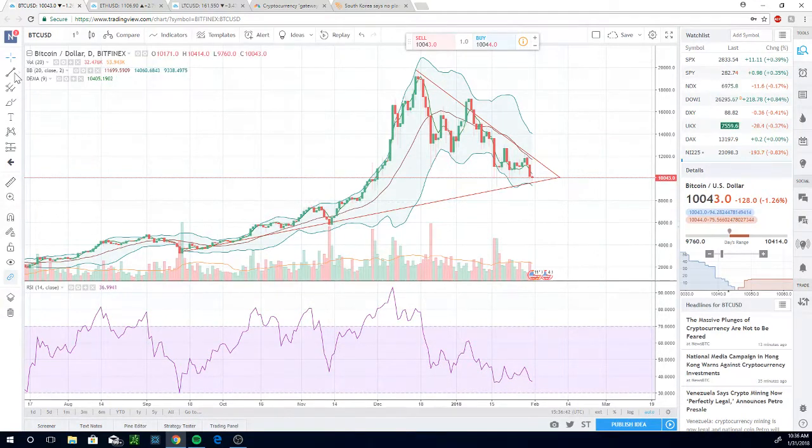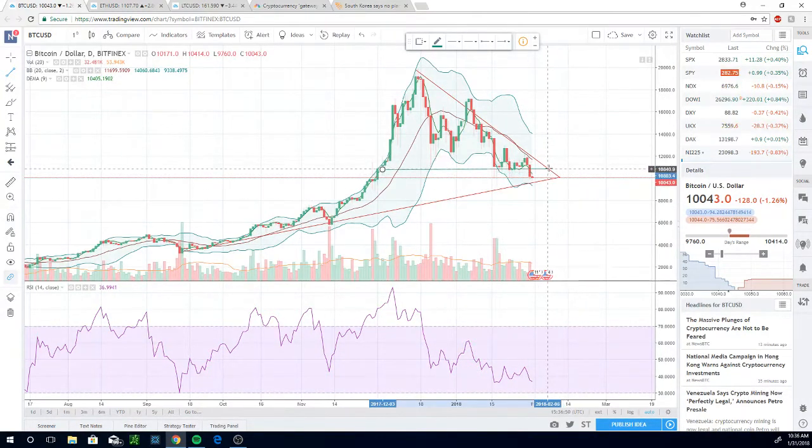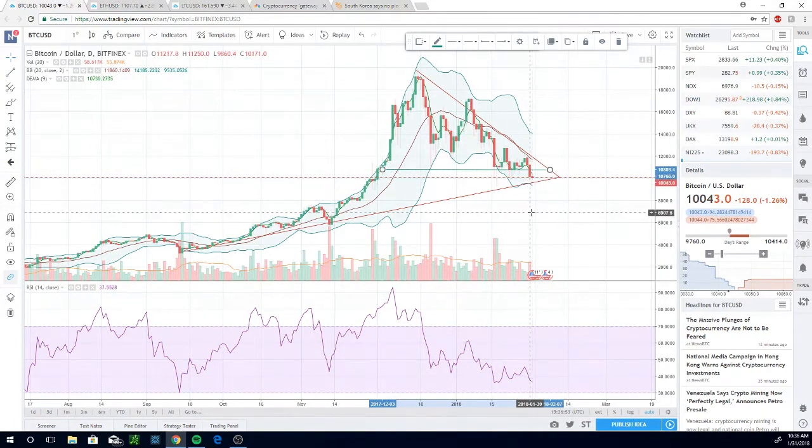I'm going to go ahead and draw one more line here. As you can see, our support looks to be right around here, around the 10K mark. Currently, we're actually below that, so definitely in a dangerous area here. If we drop below 9.5K, we could even come back down to our next level, which is around 8.2K. So keep an eye out on that as well.